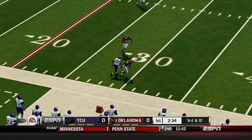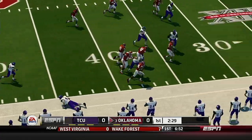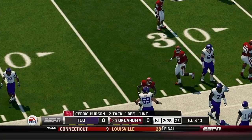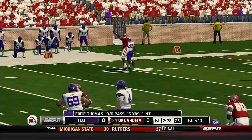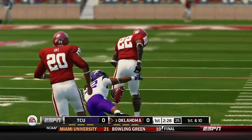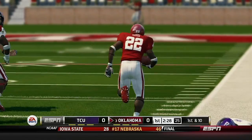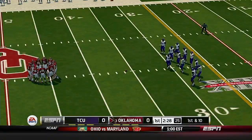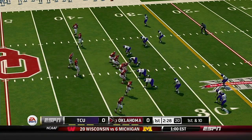And the corner on the interception. Breaks a tackle. They can't hang on to him. And he's finally shoved out at the 36. I really like this corner's ability to read the play. He shows very good football smarts and pretty good hands, too. It's first and 10. Ball on the 36-yard line.